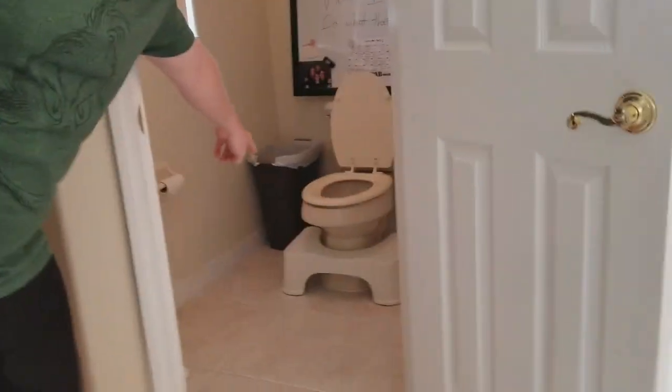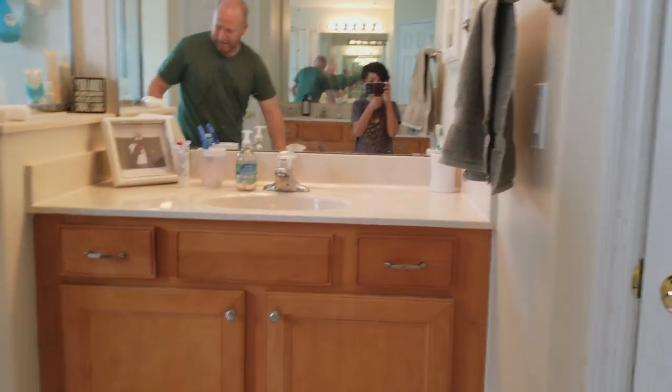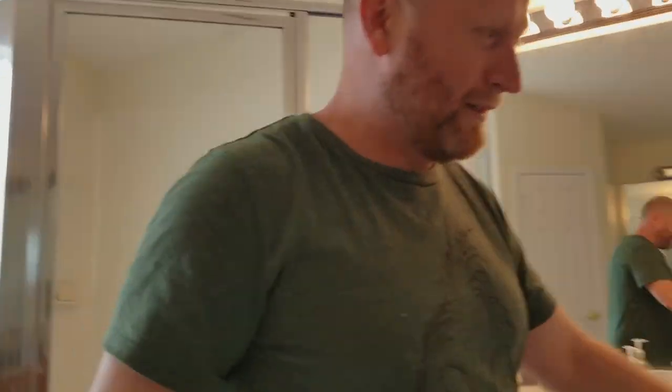If you can notice, we had a little squatty potty down there. That thing's really cool. I don't know if you've seen those commercials or not. Keep that door closed. So this is my wife's sink right here, and this is my little sink right there. And we got a big shower that we like to use because I don't know why it's so big. It doesn't need to be so big.